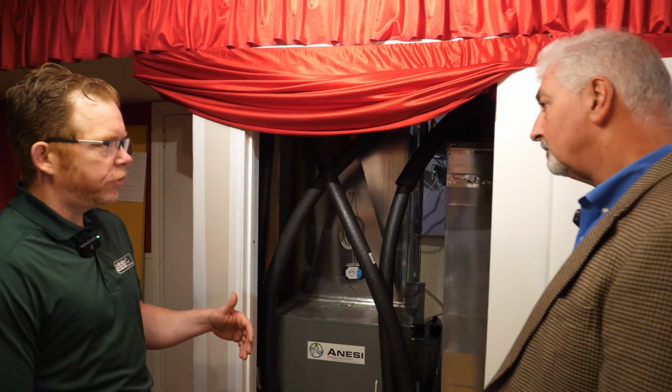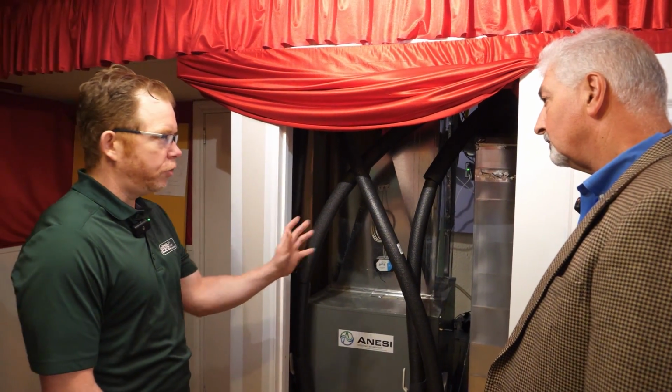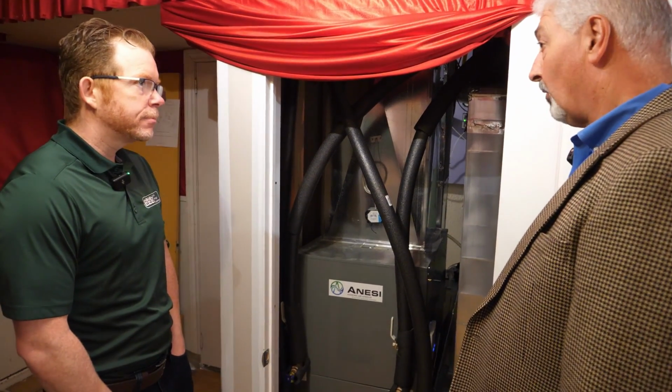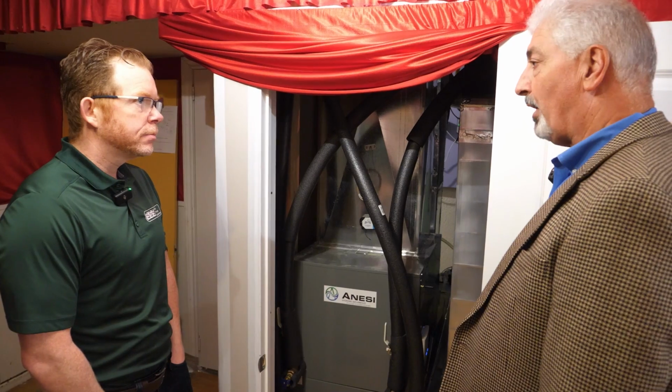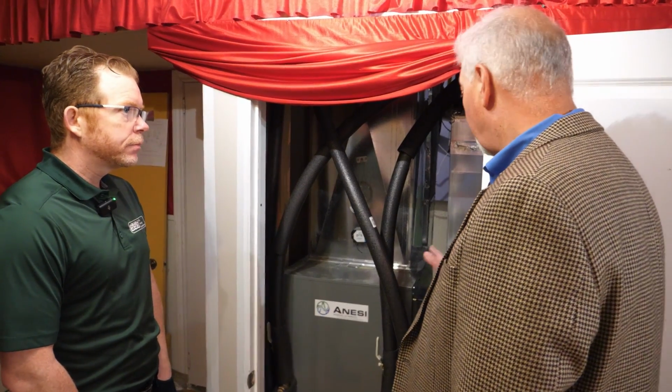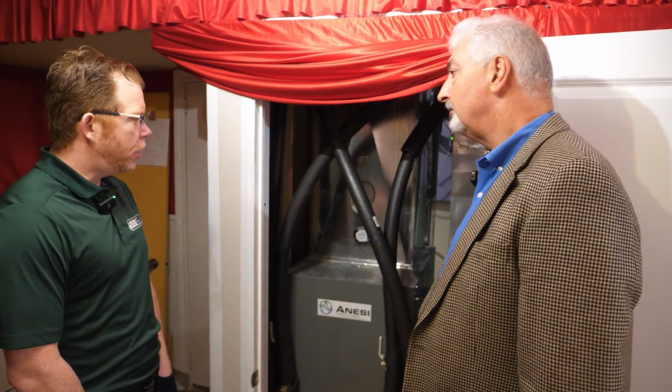So this package air handler return, in this particular case it's a right hand return. Is this a universal air handler where I could do right, left, bottom discharge? You can do right, left, and bottom. This is an upflow only. We will have future products out that include downflow as well as horizontal configurations, but this is our initial product launched into the market.